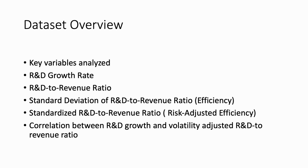In terms of data set, we're going to see R&D growth rate. We're going to see R&D to revenue ratio. This is what we call efficiency. And then we're going to see standard deviation of the R&D to revenue ratio. And then we will consider standardized R&D to revenue ratio. This is a risk adjusted efficiency. And then we will see a correlation between R&D growth and a volatility adjusted R&D to revenue ratio.